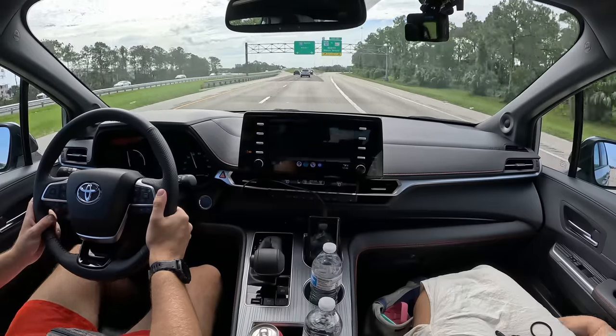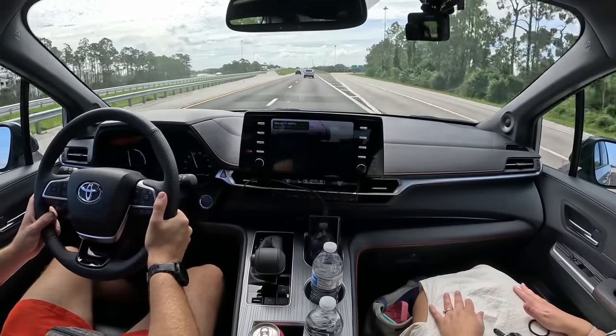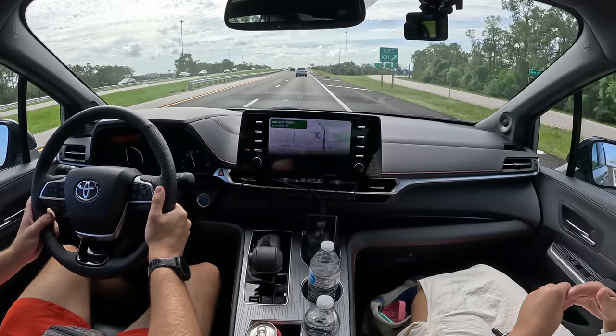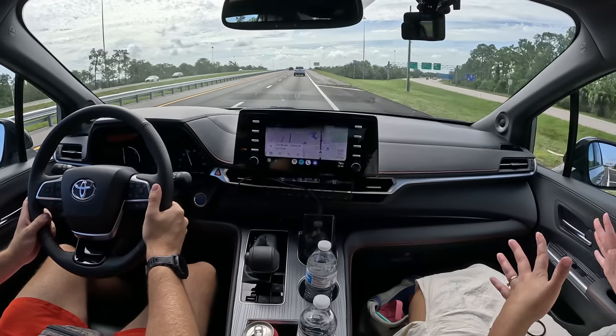Now, how's the seat comfort for you? Oh, I think it's moderately comfortable. I'm not sinking in so much. I kind of like the sink in just a little bit. Yeah, but we do feel like we're sitting on top of it. I like the way it sits so nice and straight, though.